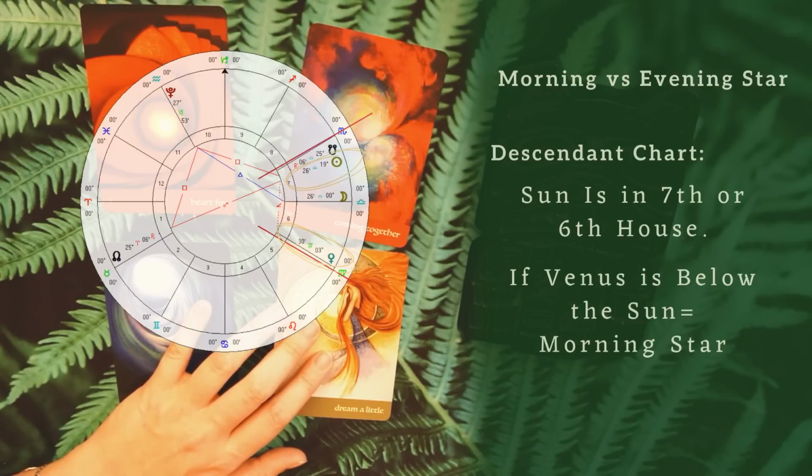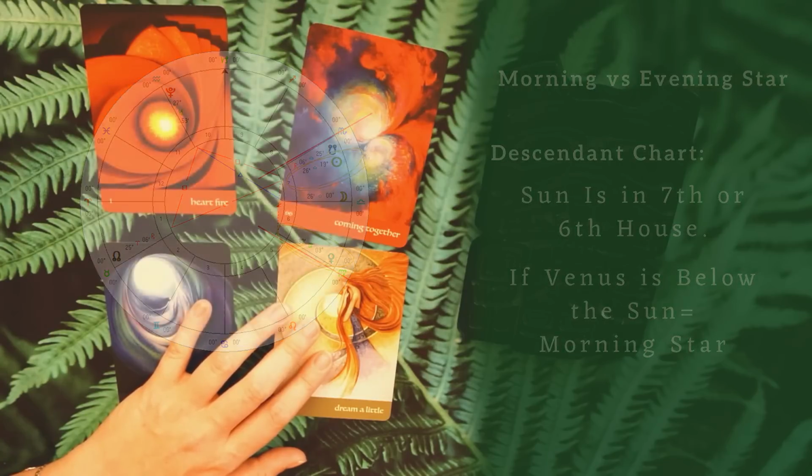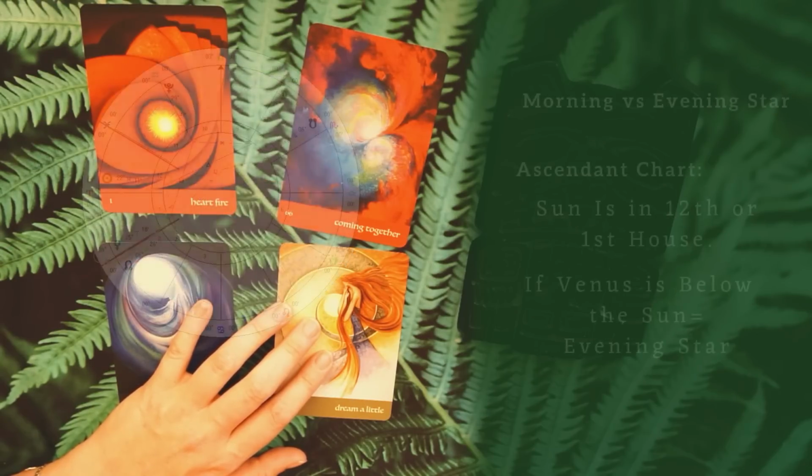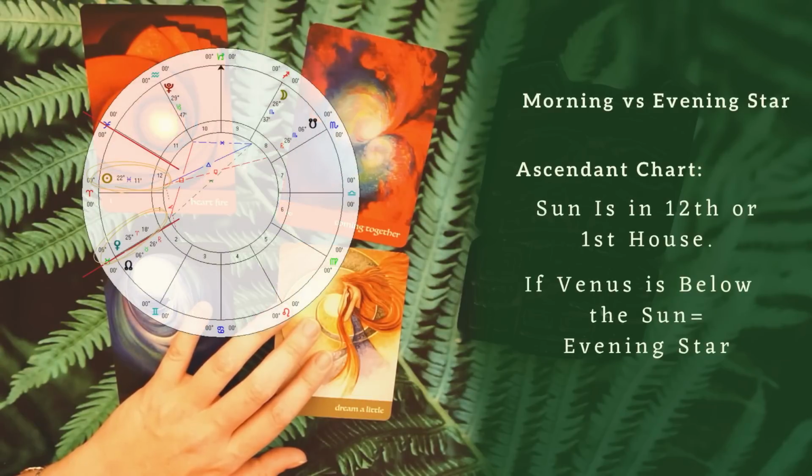Now, conversely, if you're on the left-hand side of the chart, if your sun is close to the ascendant in the 12th or the 1st house, if Venus is above your sun in that area of the chart, then it's the Lucifer Venus, hey girl, hey, morning star, the phase that's starting. And if Venus is below the sun in those houses, the 12th or the 1st house, then we're talking about the evening star, the phase that's ending, Hesperus Venus.